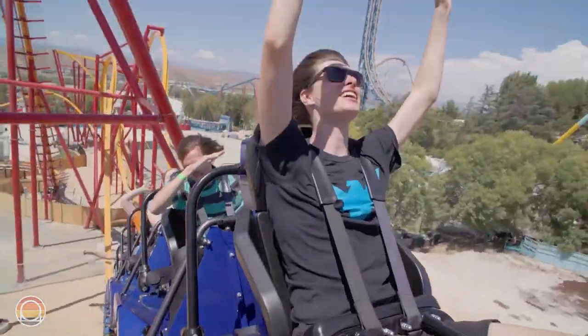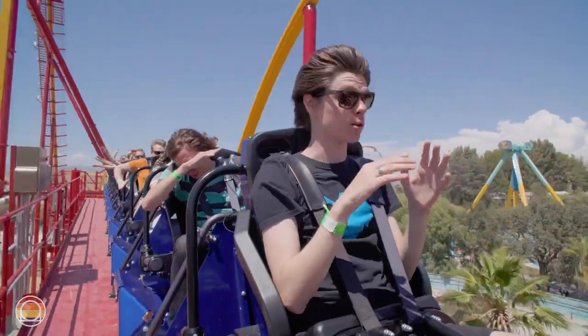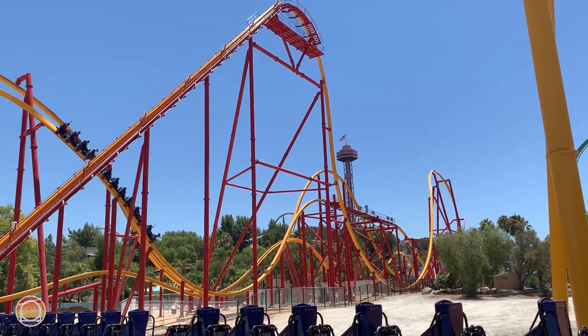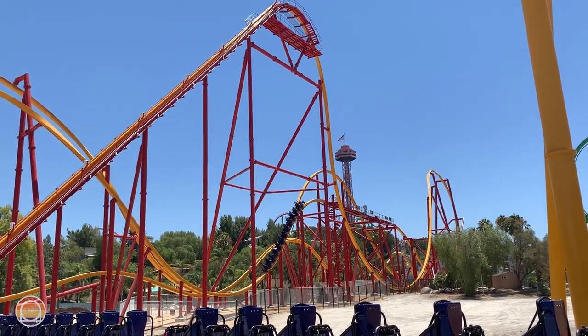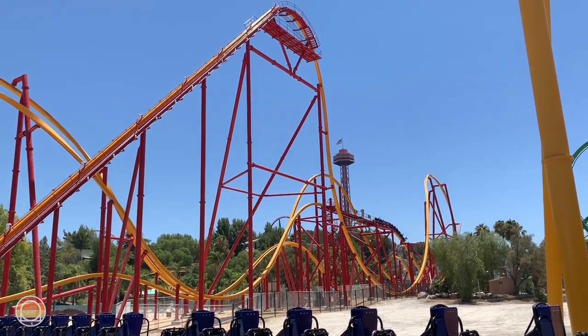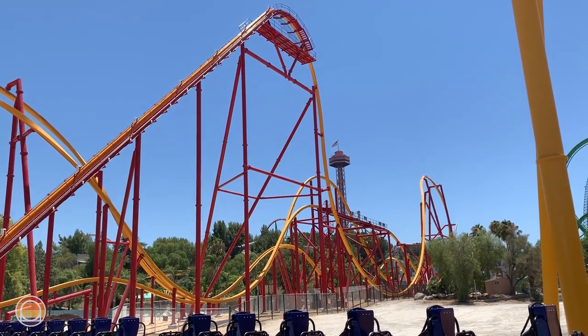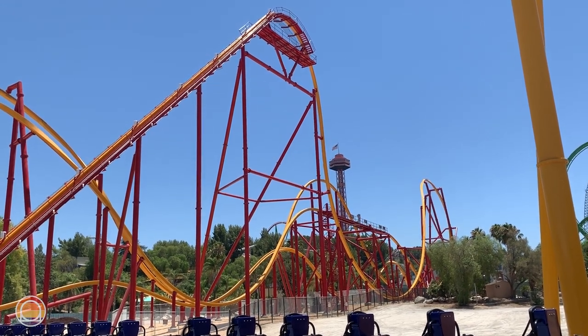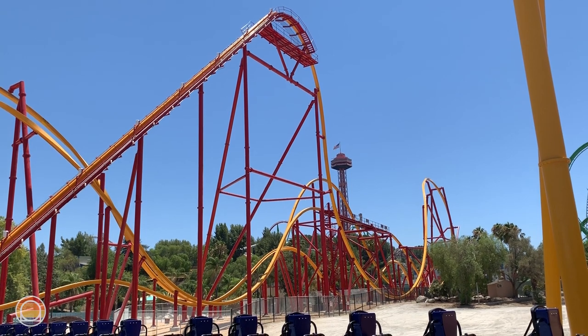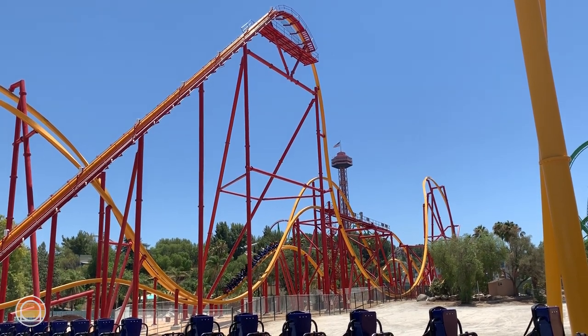Soon after you finish the third and final inversion on the ride, you'll get pushed up and get some pretty great airtime, especially if you're towards the front as you hit the mid-course brake run. This is the perfect breather as it gives you about 3 seconds to calm down and be like, whoa, that first half was crazy. And I'm not kidding when I say 3 seconds, as you'll be put into that second half before you even know it.